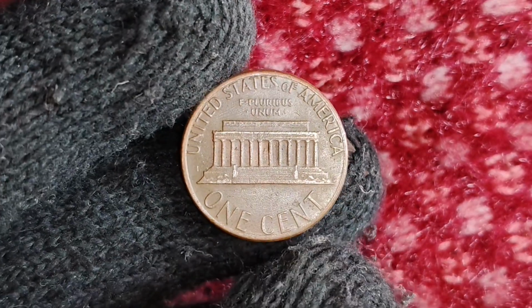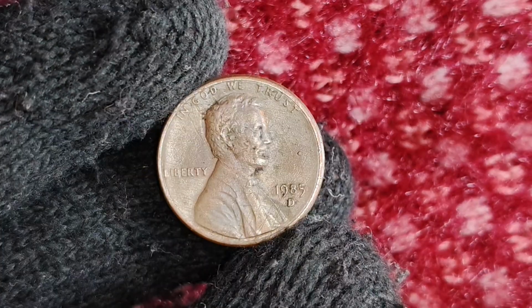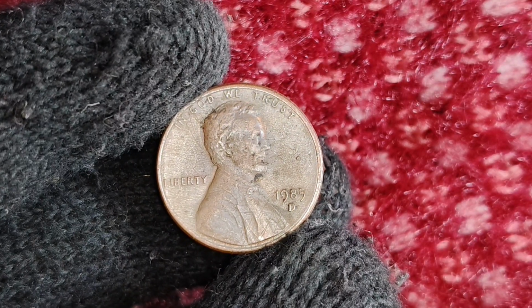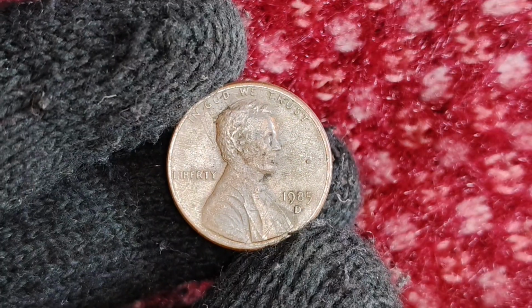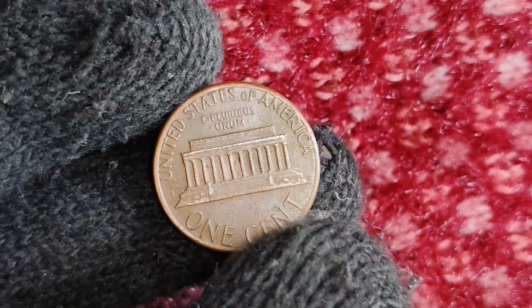So, is your 1985 mint-marked Lincoln penny worth millions? While the vast majority of these coins are worth only their face value, there are certain examples with rare errors or exceptional condition that could fetch hundreds of thousands or even millions of dollars. Keep an eye out for those rare variants, and always have your coins professionally graded and authenticated if you think you've found something special.